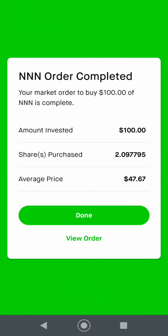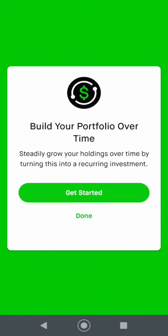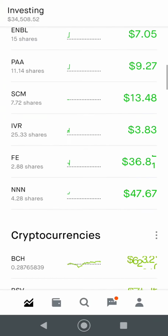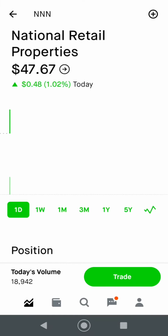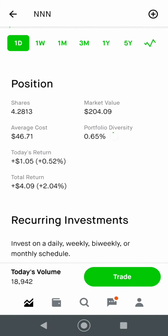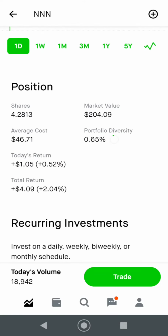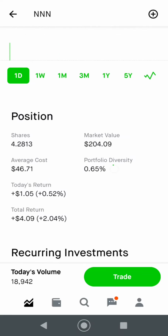Now, for some reason, the internet's been a little slow today for me, but looks like it went through. Now I'm up to 4.28 shares. So I'm starting to build this position out. So you can see I've already got a little return on this thing.